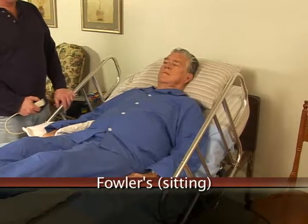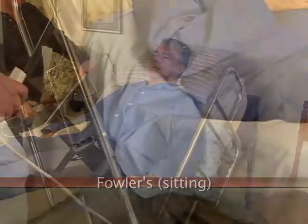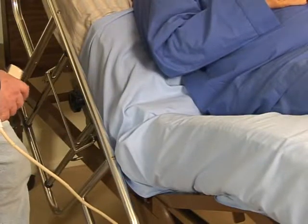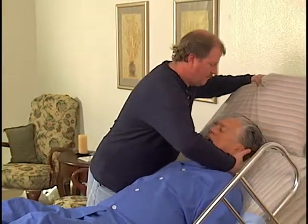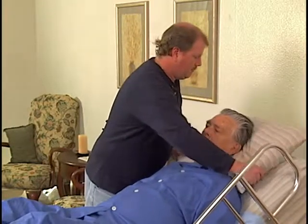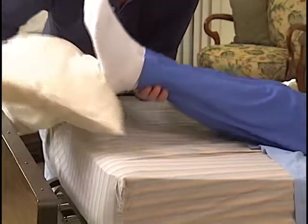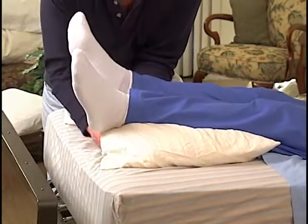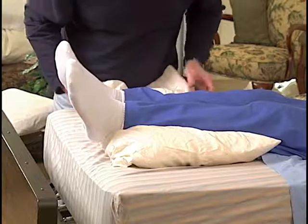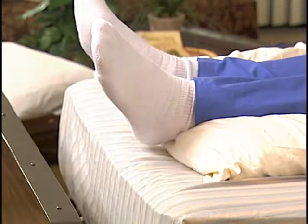In the Fowler's or sitting position, the head of the bed is raised 45 to 60 degrees. The hips are at the downward bend of the mattress. Support the head with a pillow. Use pillows to support the arms and hands if needed. The knees are bent and raised. To eliminate pressure on the heels, place a thin pad or pillow under the legs from the mid-calf to the ankle. This will distribute the pressure and raise the heel slightly off the bed.